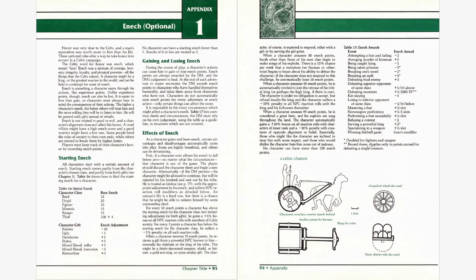And then it's going to have this section at the end of the appendix. This is called Enic, and it's an honor system. So it's a way of tracking honor. I wonder if Dave Cook helped on this, because Dave Cook created the honor system that's in the Oriental Adventures book from 1985. This system is different, but the concept is the same.